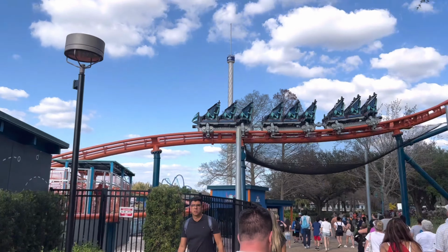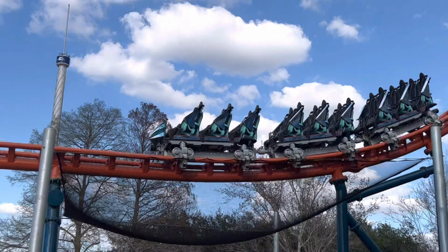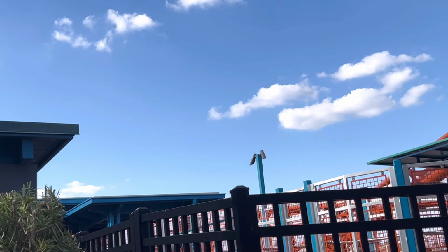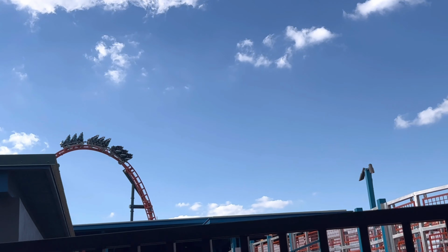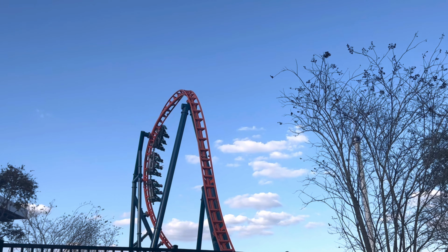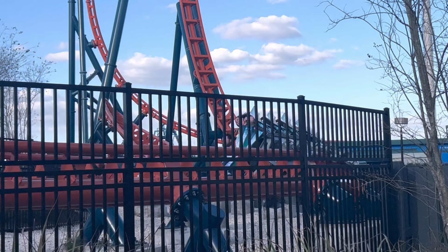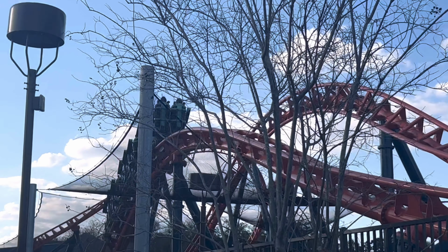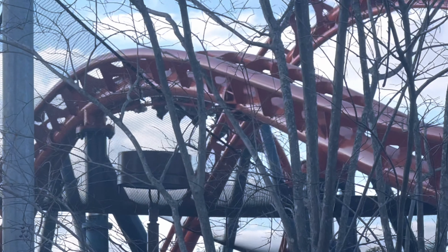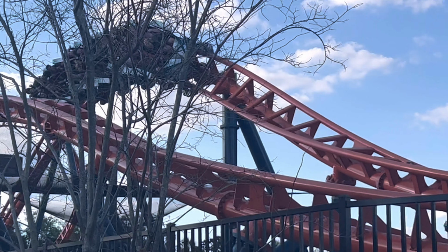So for Icebreaker's final score, the final score for Icebreaker is a 7.5. This coaster isn't perfect, but no coaster is perfect. This coaster targets more of a family audience. And yeah, that's really just this coaster, guys. My personal score for Icebreaker is a 7. I don't like it as much as other people will like it. I love those strong airtime moments, though. Without those airtime moments, I would not like this coaster.